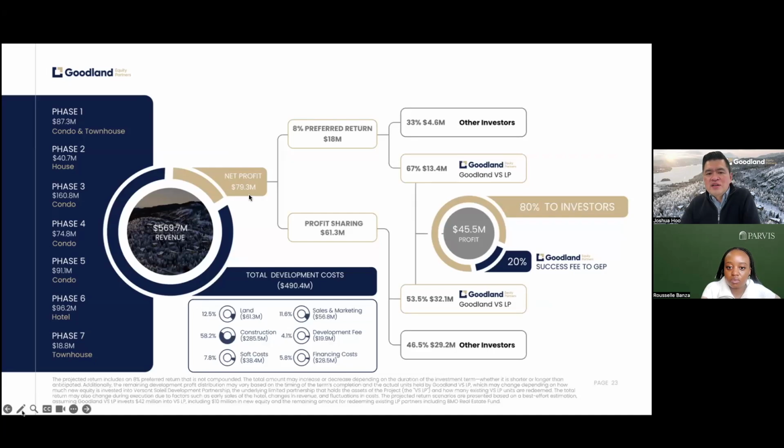According to plan, our projected revenue is about $517 million, and the net profit is just under $80 million. If we invest $42 million, our 8% preferred return and our profit sharing will be around 45.5 million projected profit. From that, 80% will be paid to investors and 20% will be paid to our company. So it's a success fee. The more investors make, the more we make.